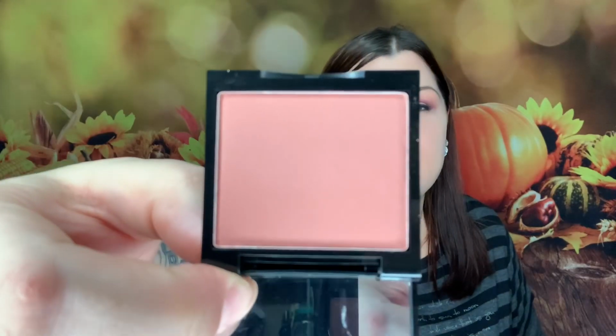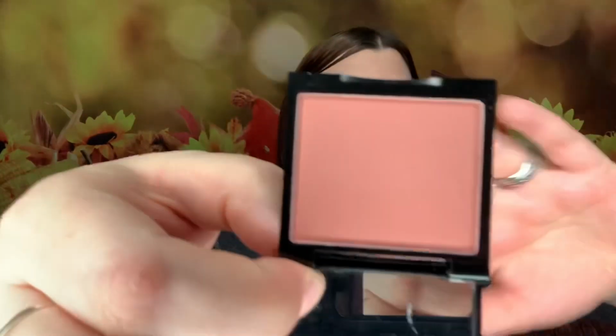I actually love my Novembers where I donate the items because it just makes me feel so good. So there's the color, a nice pretty light pinkish peachish color. That is a very pretty color. But I don't do a whole lot with blushes, and I have a lot of blushes, so I would rather this go to somebody who could definitely use it.